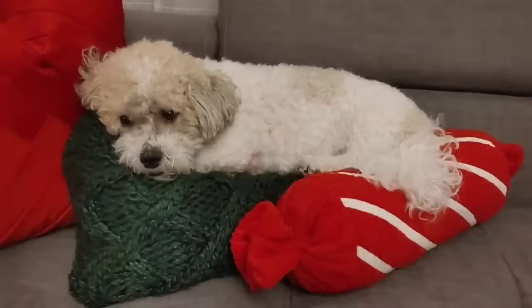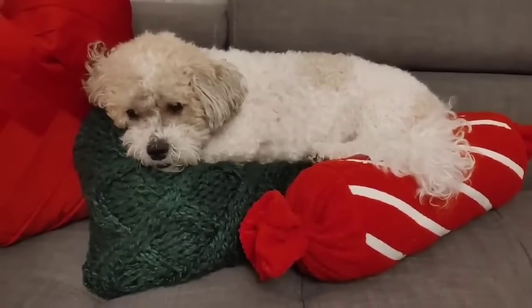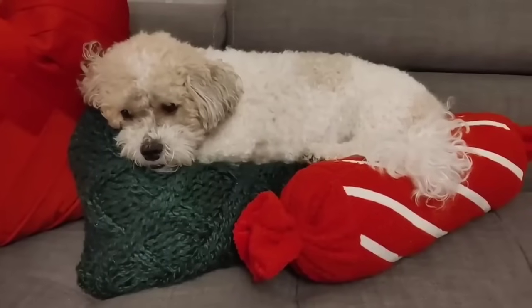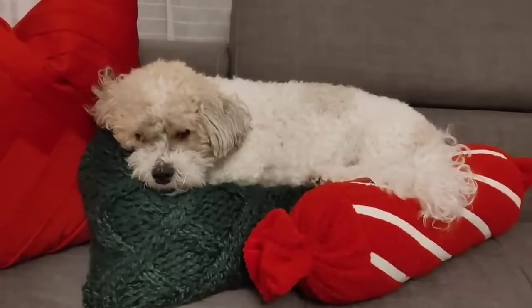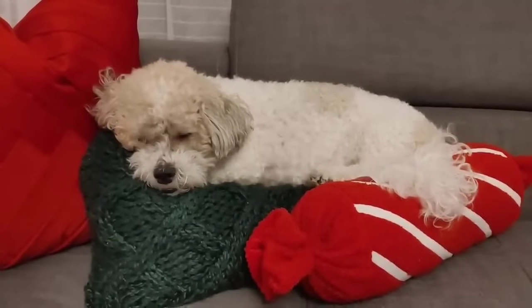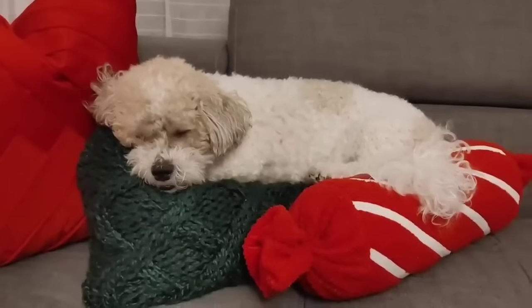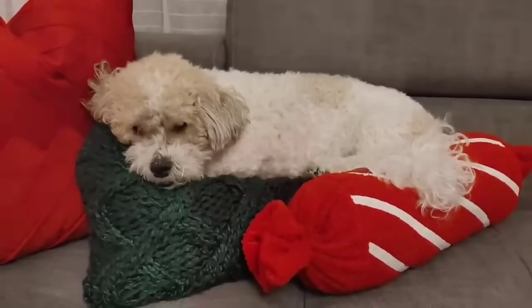Of course, little Holstein had to make himself comfy right after I put the pillows out. I think he was waiting for me to add these, and I think it was so adorable. After just a few minutes, he was sound asleep. He was so comfy and warm on the pillows, and I thought it was just so adorable.